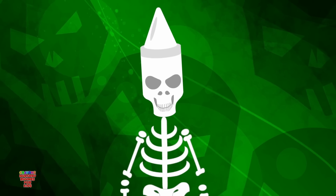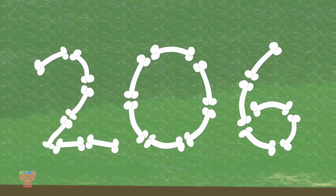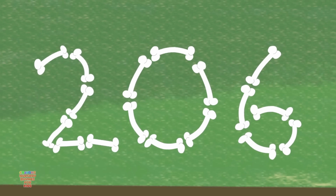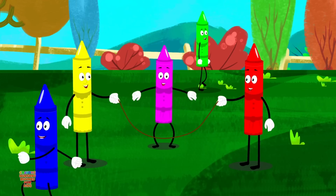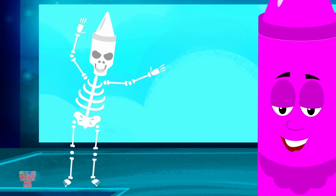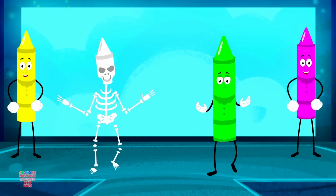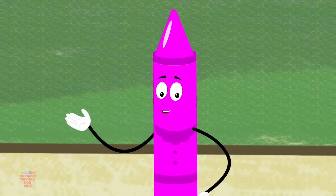Together they make the skeleton. 206 bones in the body, and they can make you stand and walk, skip and run. They're so magical, they protect us to the full. The spine, the ribs, and the pelvis, and the skull. And our hands, legs, and feet, they can dance to any beat. Because of our bones, they're so fantastical.